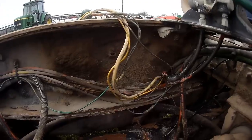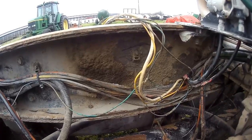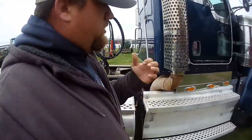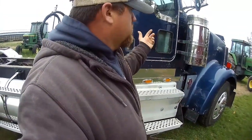You can kind of see it's just a mess, basically. And then, yeah. Anyway, so that's just going to take some time. We've ordered a few parts for it. It needs, they just call it a multi-function switch, which is your blinkers, your high beams, your windshield wipers, all that.